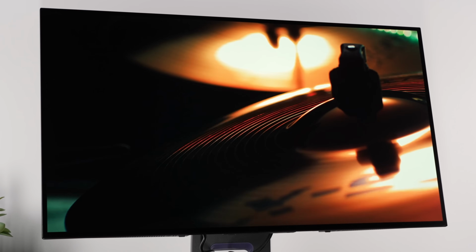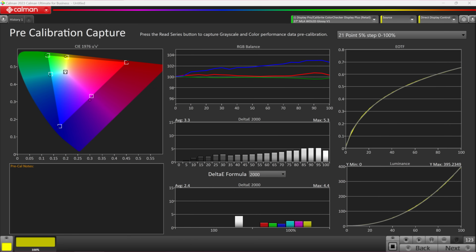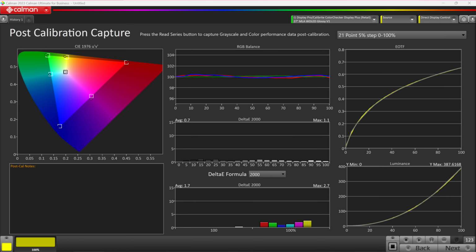But to be fair, you know what? Their sRGB mode, not too bad. Yeah, the RGB balance was off out of the box. It was way too blue. However, that can actually be changed and corrected, and you can end up with a very good overall sRGB experience. So for non-HDR gaming and apps, this monitor is perfectly suitable now, which is great.